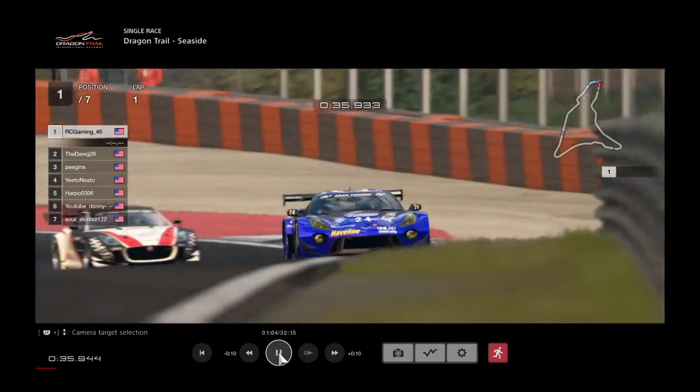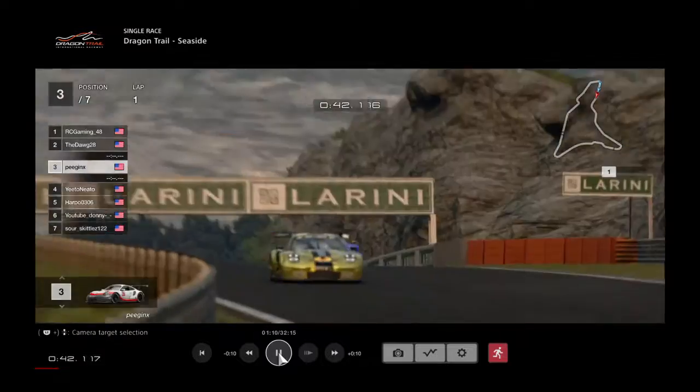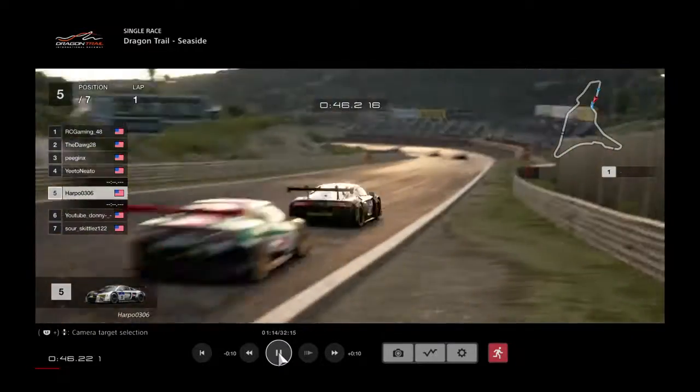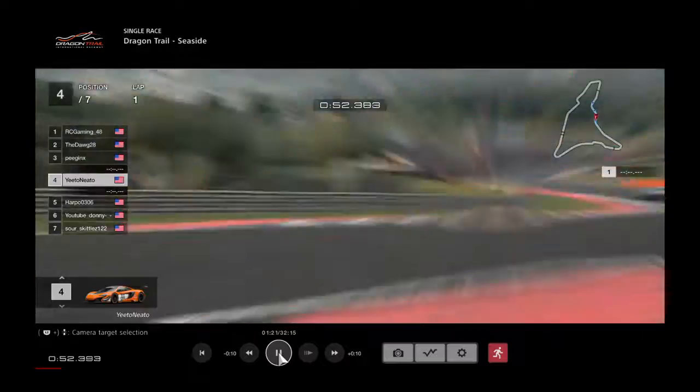Trevor Levine trying to get past Rashad Metz in the 24 car. Paganex worked his way up into third. What a great start for him. Ito Nito's in the 4th spot. And Miles Johnson currently racing hard side by side here.